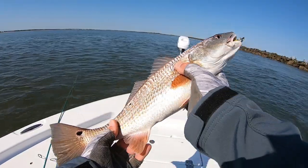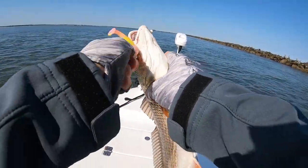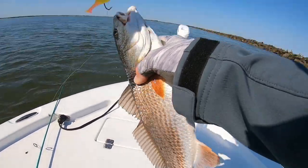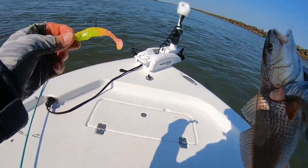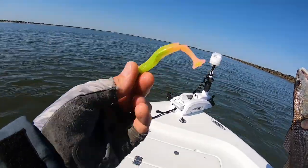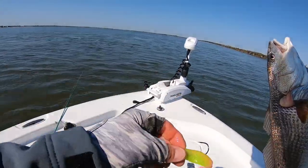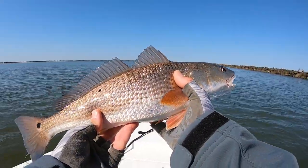Got her on the old electric chicken. It's a Z-Man scented pogie. Still staying with that redfish eye. Just stepped up in color. It's crazy these fish want to eat this color here. There's just nothing that swims like it in the ocean, but they like it if they can get close enough to see it. All right, girl. Head on back.